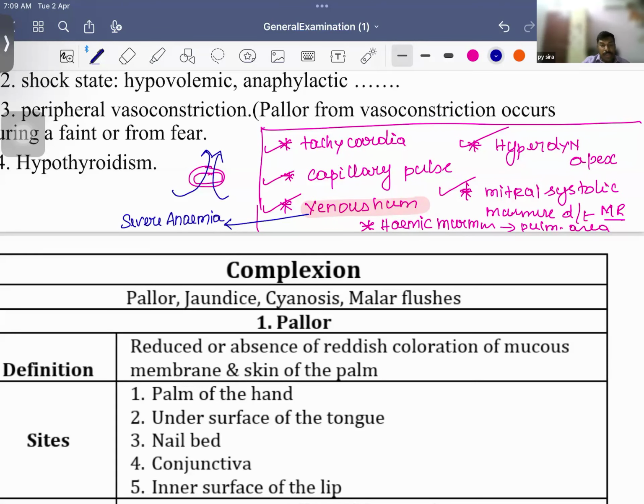Severe anemia. Very, very important. In the venous hum, you auscultate the right side with the bell of the stethoscope at the root of the neck. A continuous murmur will be heard.